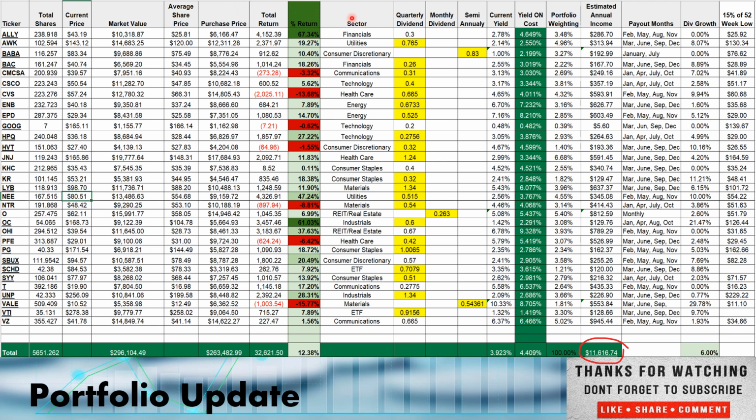Percent return here, sector that each company falls in, whether they're quarterly, monthly, semi-annual payers. That's why I've got it broken out there, how they pay. Current dividend yield as of the close of business on Friday. What you see highlighted here means that the companies have already raised their dividends for the year. Yield on cost in this column, portfolio weighting here. So what you saw on the previous slide was each sector weighting. This is each individual company's weighting.